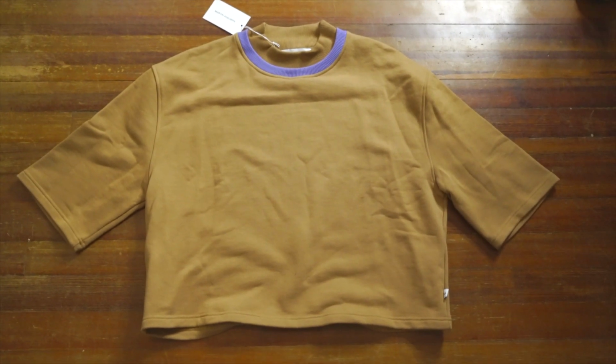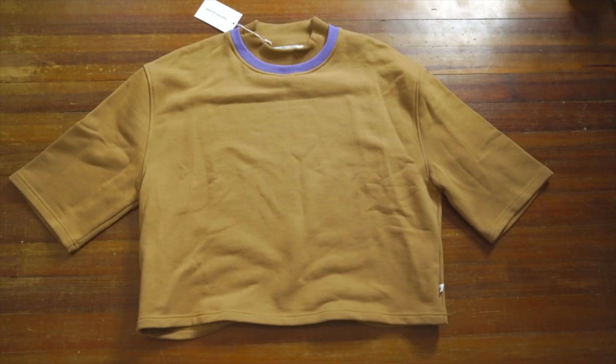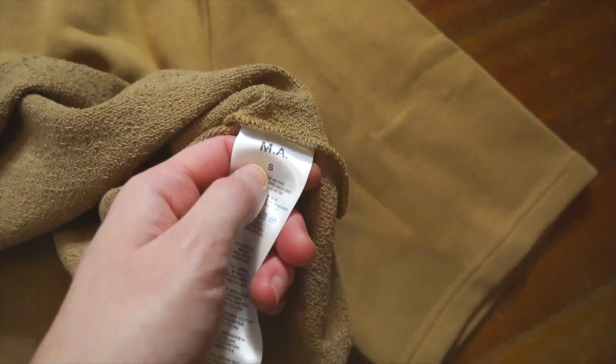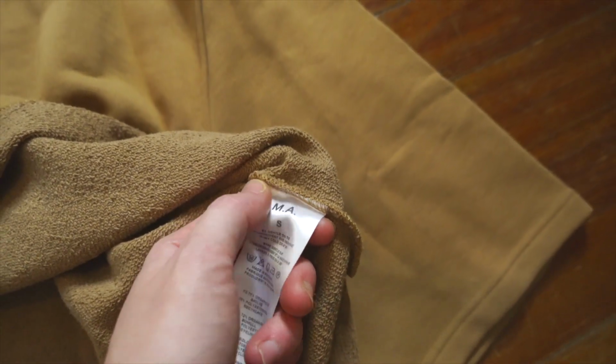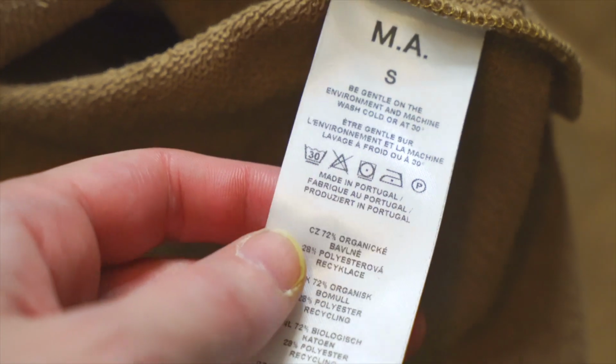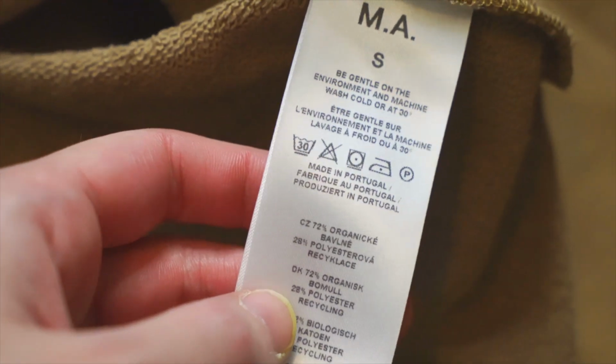Now it's time to take a look at the care tags inside the shirt. These would be on your left side if you're wearing the shirt, and you can see that they're really cleanly circle stitched in brown right into that side seam there. This is a single, very long loop tag here, and it is a very glossy, plasticky white tag.